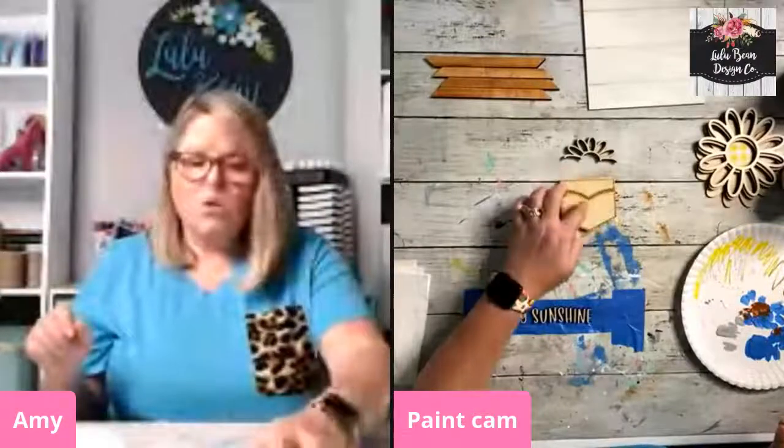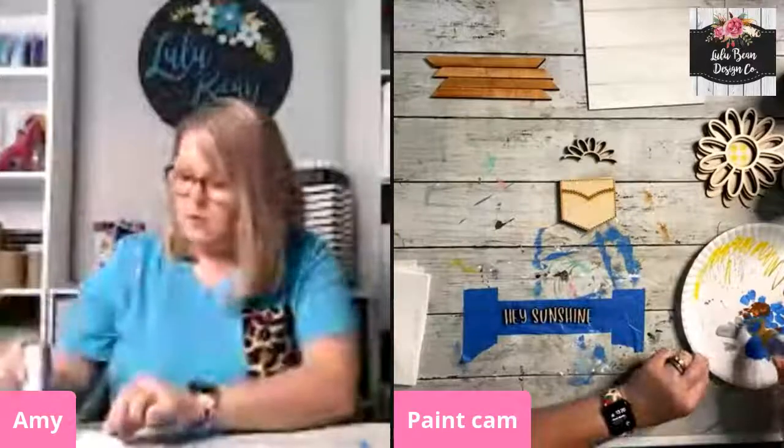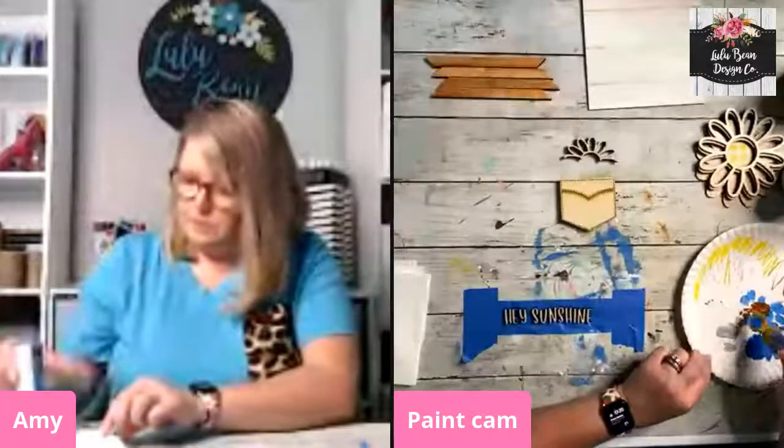So we only need to paint the parts that are going to show. So we only need to paint this front piece here with a little bit of blue paint. I'm trying to make all of my projects for this week kind of matchy-matchy, so they look pretty when they're all staged together.